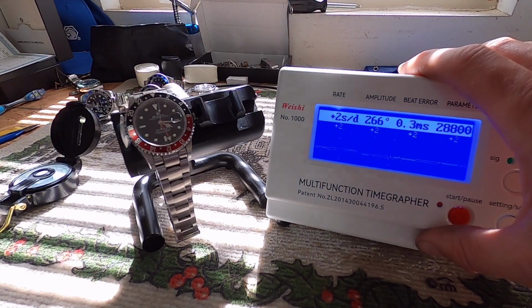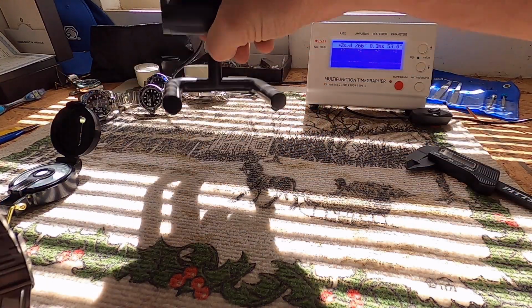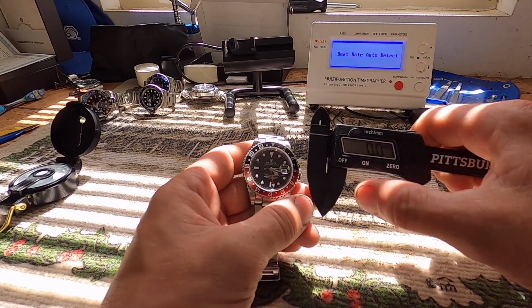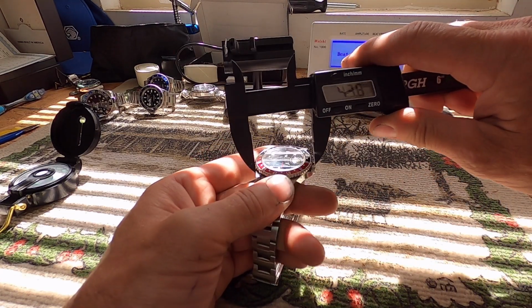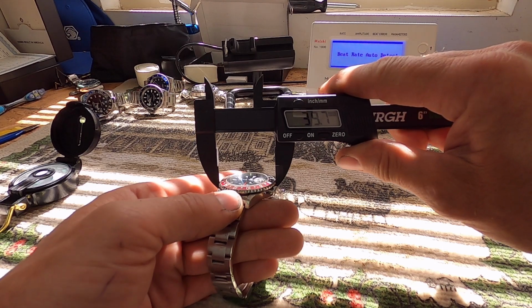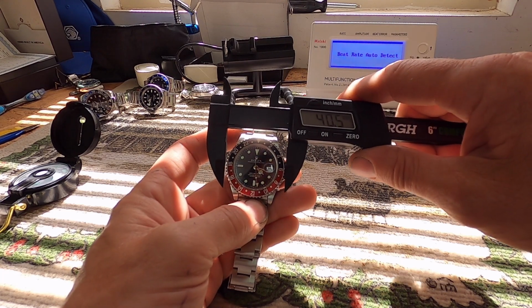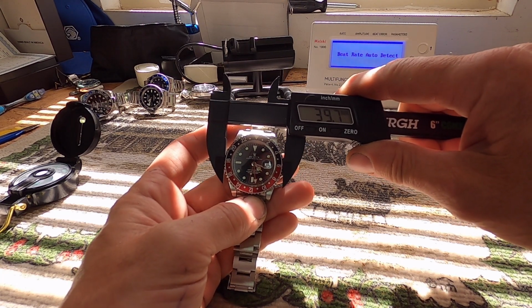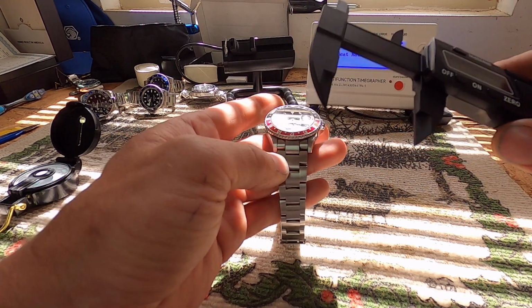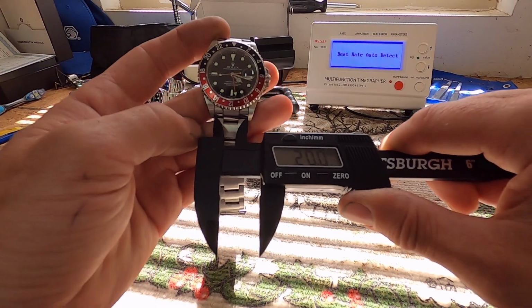Let's give y'all the dimensions on this thing real fast. Alright, set that back over there off to the side. Let's see. It's going to be the 40 mil bezel. They say 39.7, but 40 mil. Ooh, I can see that lume. Let's try it this way. This is 39.9. Oh, it's below the bottom edge. It's 39.7. All right, we know that should be 20 mil right there. Yeah, 20 mil on the nose.